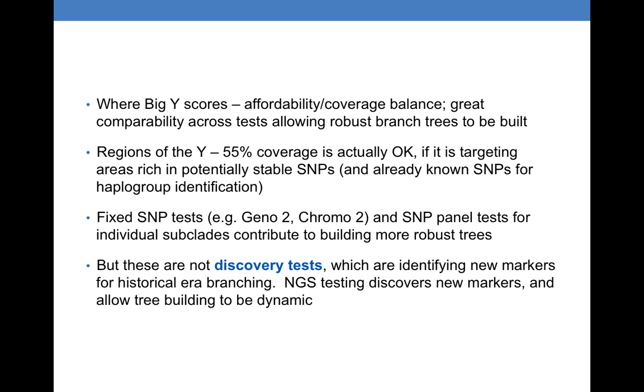So I think it gets the affordability and coverage balance about right. It is. It also means, because of the higher volume of Big Y testing done, there have been about 800 in my L21 haplogroup alone in the past 18 months, and many more across other haplogroups. So the numbers are growing considerably.